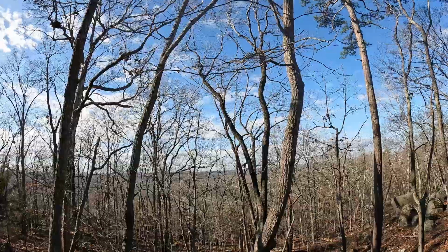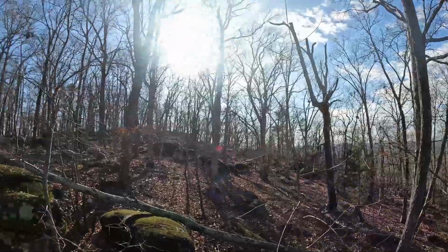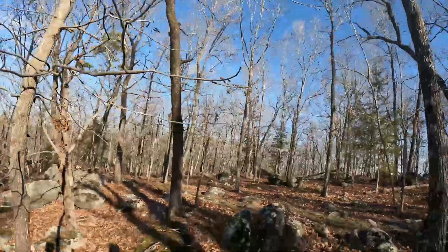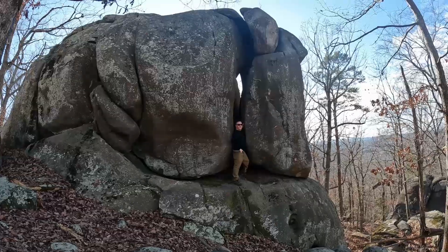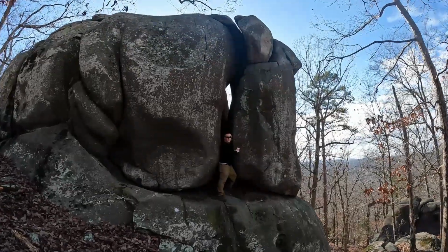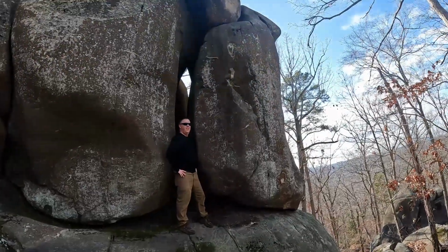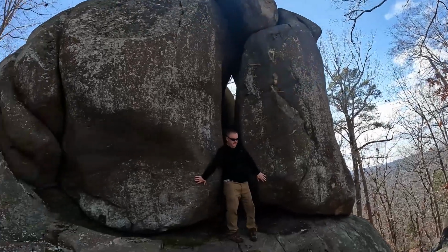It's the peak of Ridge Mountain. On top of the ridge view. Official sign. Keyhole rock. Check it out. Massive boulders, man, back here. This is called a keyhole rock, apparently.